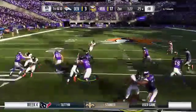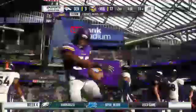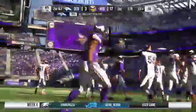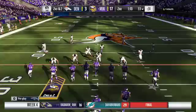First down, here's the run with Cook. And able to stay on his feet past the 30 to about the 33-yard line. A good run there on first down, and it'll leave him with a 2nd and 2. Here's a 2nd and 2 now from the 33.